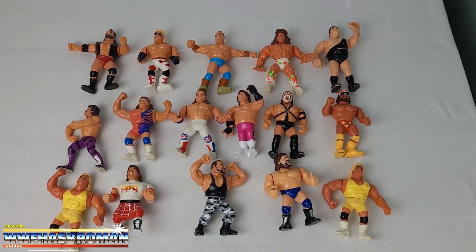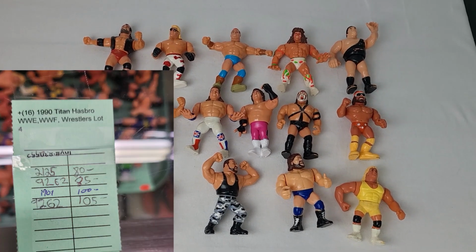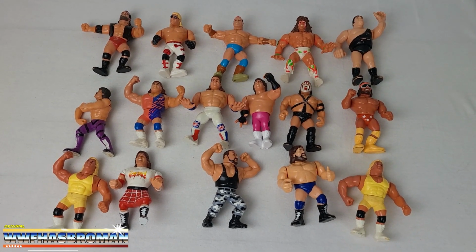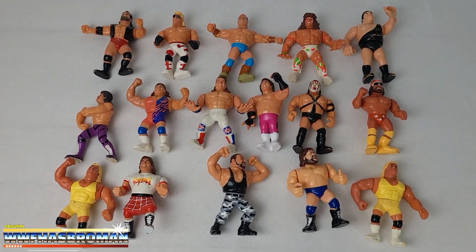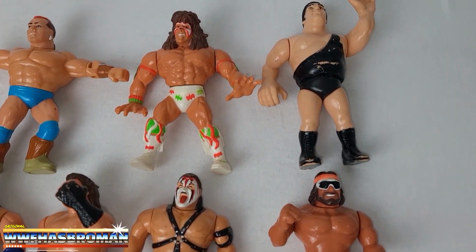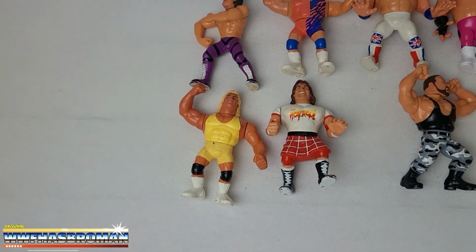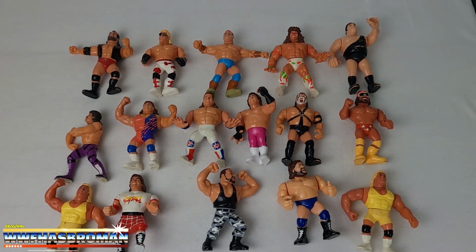All right, and I just want to go over some of the Hasbro lots that I got as well. So I paid $105 for this lot, $128 after taxes and fees. I should be looking at about $150 profit on this particular lot. There's some nice figures in here. Mr. Perfect, Macho Man Series 1, you got the Andre. The 2 most valuables, the Shawn, the Razor, another Mr. Perfect. So overall, this will just keep building the profit for this particular auction.